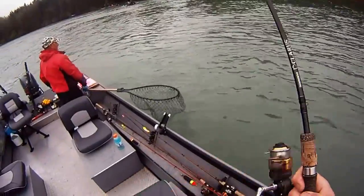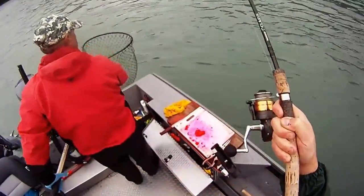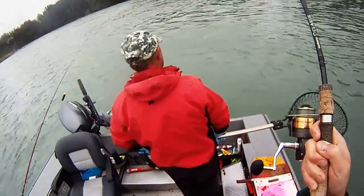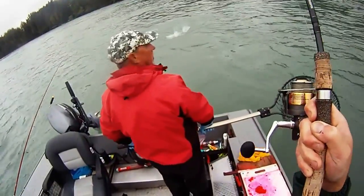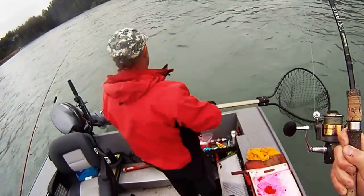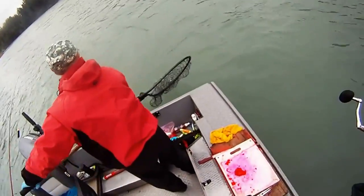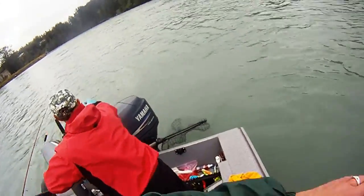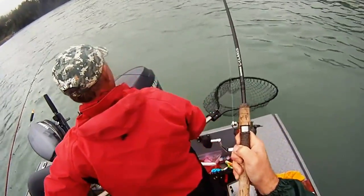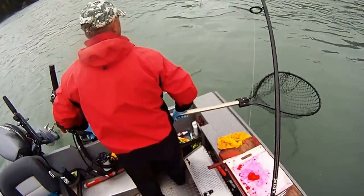On your way. Come on down here. Nice one. When he gets up on the surface like that, don't force him too much. Keep the head under the water, that way they can't do all that fast. I get you. He's all wrapped up in the line. Takes a bit of the fight out of him.